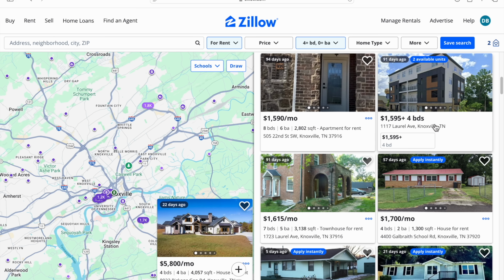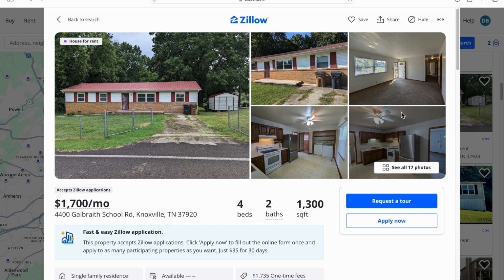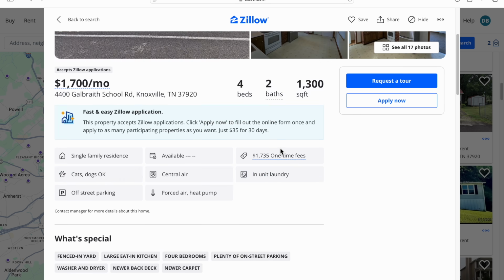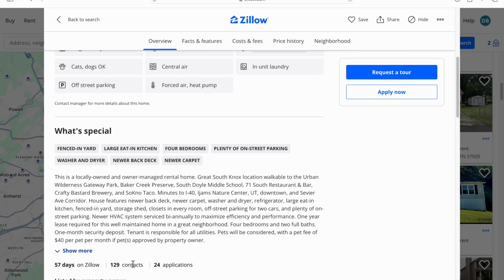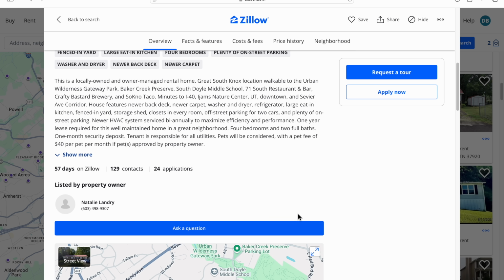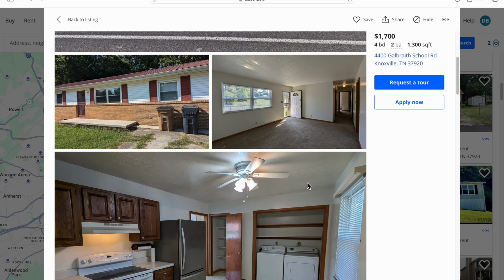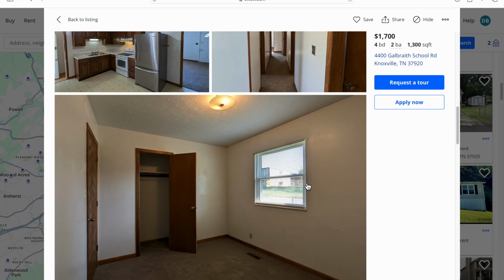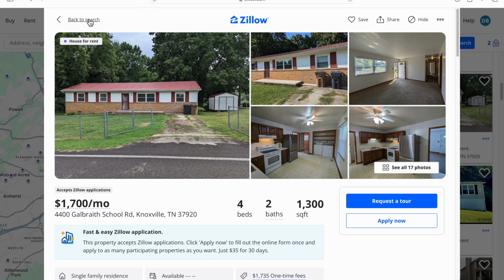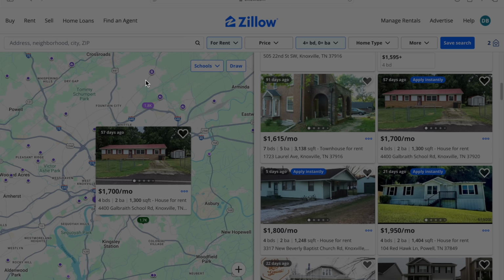Let's take a look at some of these others that are a little lower price. So that's $1,700 for a 4-bedroom, 1,300 square foot. It's a little rougher area. 57 days, 129 contacts. That property should be rented by now, being that it had like 24 applications. It's a pretty old house, and that's why it's $1,700. So that'll get rented. That should be rented already, to be honest.